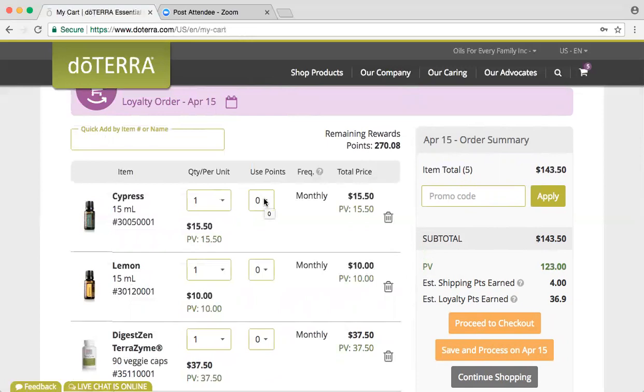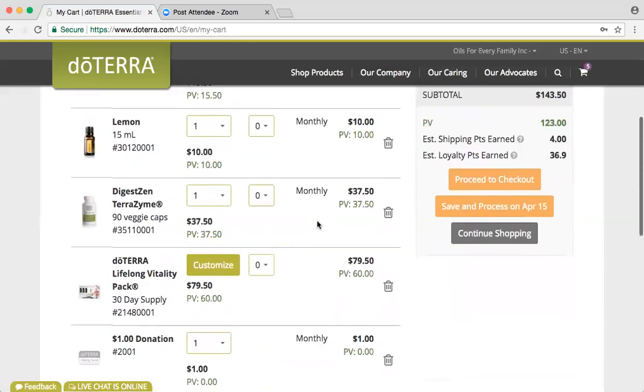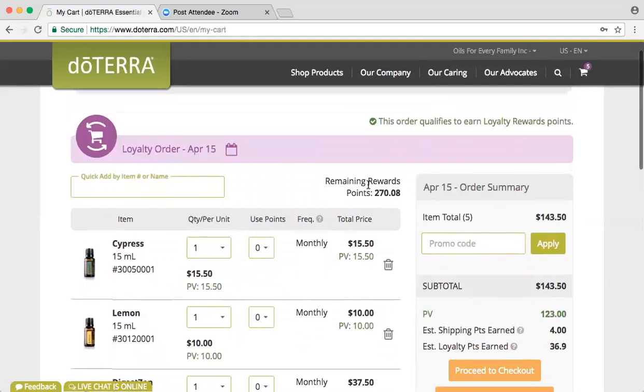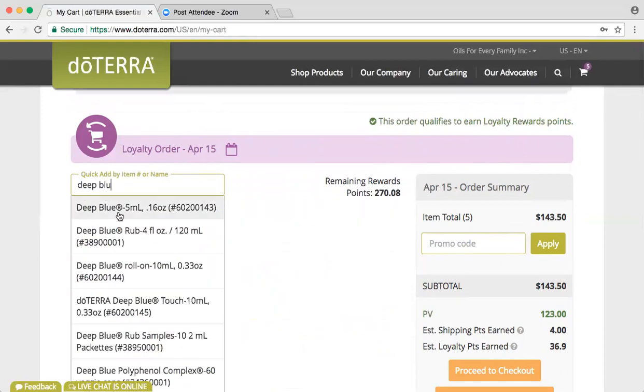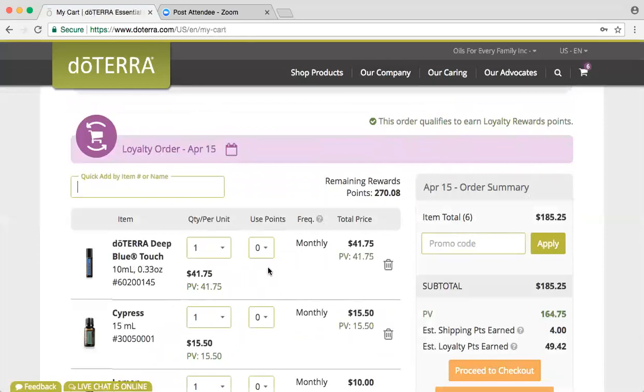Okay, so when you want to use points, say I want to use points on this order. I have a lot of these points. Say I need some deep blue, so I want to get the Roll-On Touch. Okay, so say there's an oil that I want, and I want to use points for it.